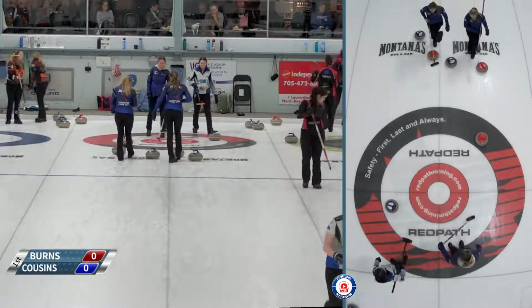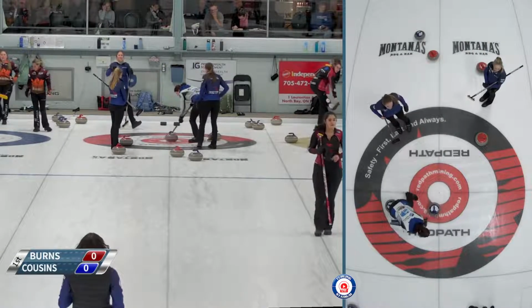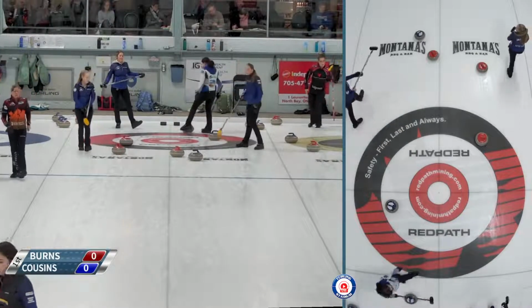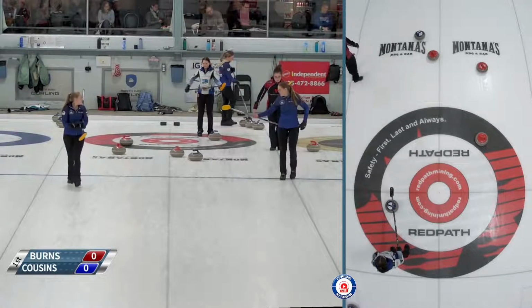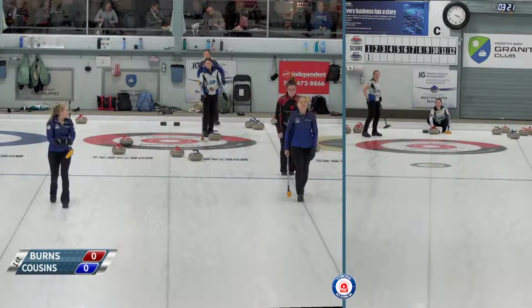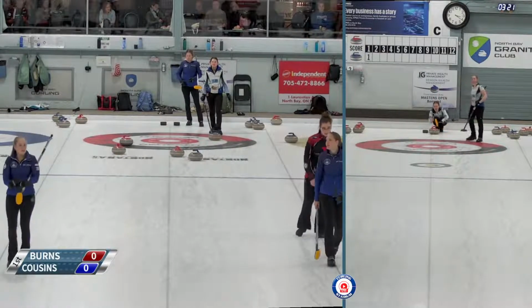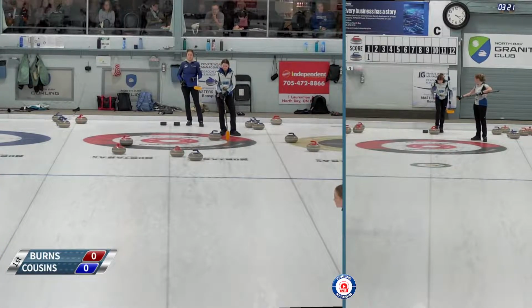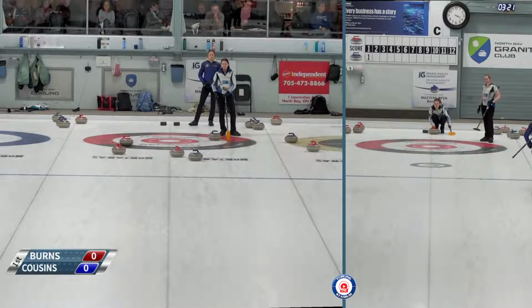Nothing out of the brushers. This one might be a little deep. Slides through the rings and all the way out of play at the back. Saragai will get another chance to make a play on shot rock, this time sitting open in the back of the 8-foot. Try to roll behind cover.